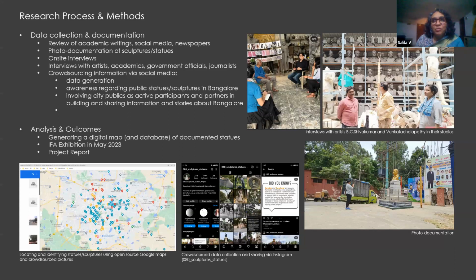We had about 50 to 60 contributions, and so that was quite interesting. And finally, the outcomes of this research had two or three formats. One was a digital map, which mapped all these images using QGIS, which is a freeware. We mapped all these statues on a map where people could just zoom in, click on that point, and get data about that image. I'll show that a little later.